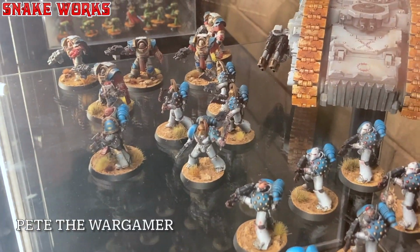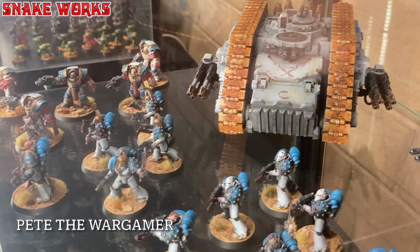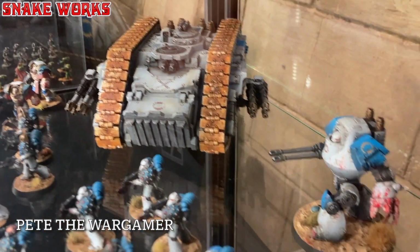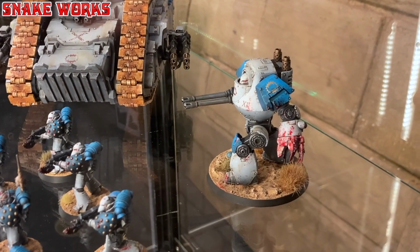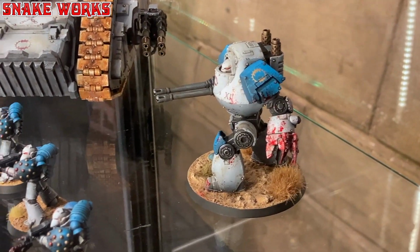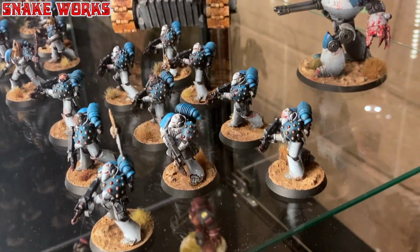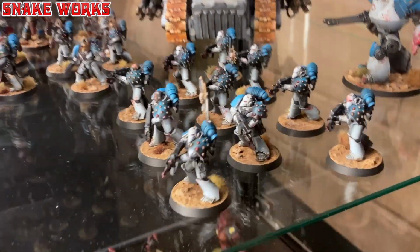Next up, it was the World Eaters by Pete the Wargamer. These looked fantastic. I heard a few people whining in the background at the Mark 6 armour, but those people can do one. I almost went with World Eaters for my Horus Heresy army, you know.